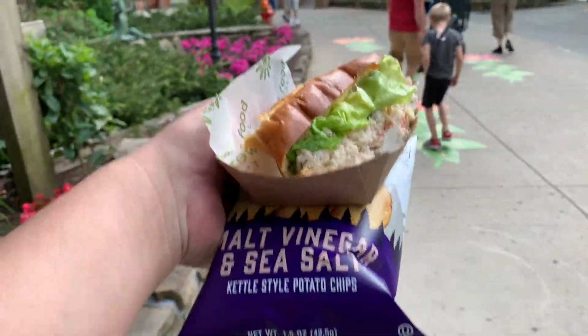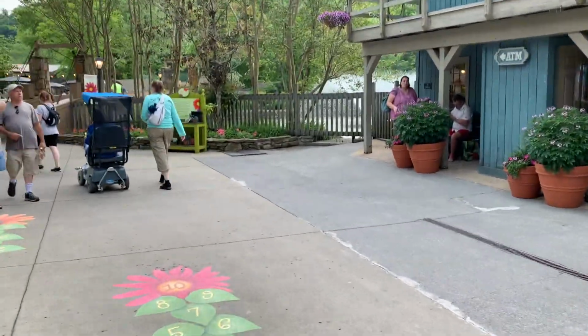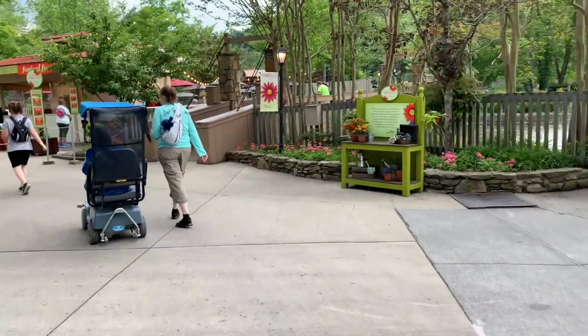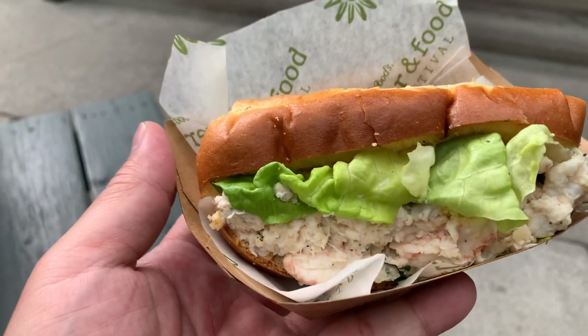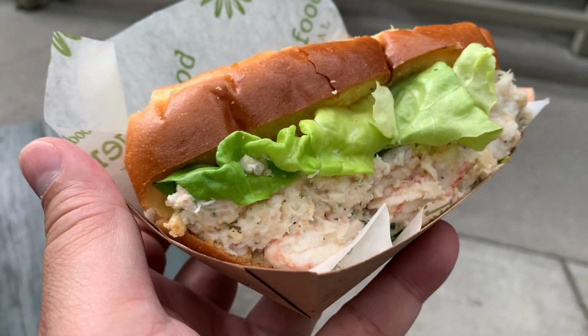Got my lobster roll. And if you can hear the music in the background, they keep playing Country Roads here. I don't know why. It's kind of cool. It grows on you like It's a Small World in Disneyland. Right, so Dollywood has probably the best theme park food. This is a lobster roll. $10, but it looks good.